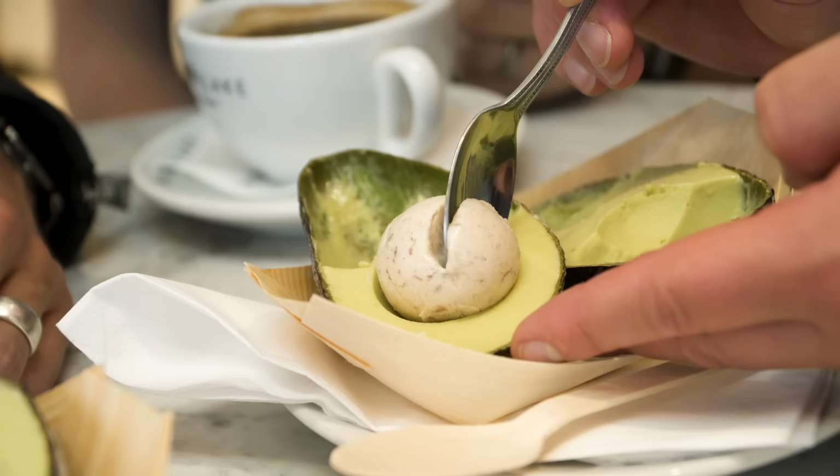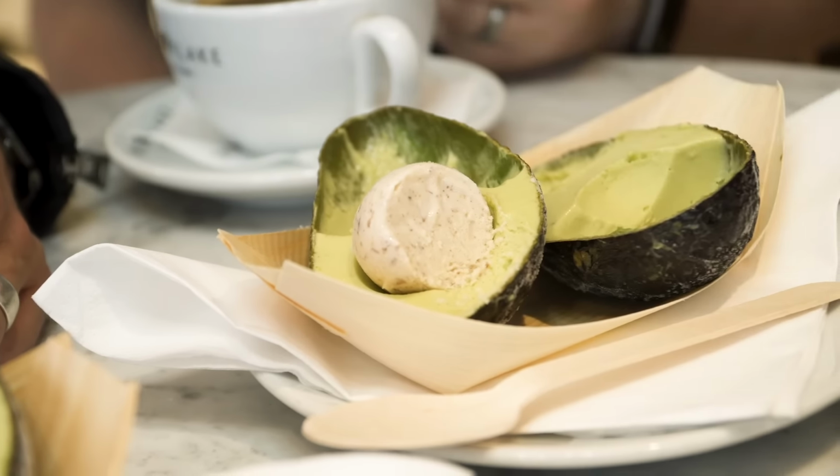Yep, and I'm getting a little kick. It's almost like the sugars, and I think you're right, there's a citrus something in there, brings out more of an avocado-y flavour, so it tastes like a really fruity avocado. Now this is weird, but we have to eat the stone as well.